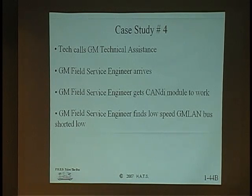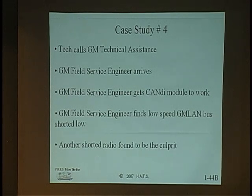Now, what's not working on this car? What was the customer complaint again? A no start. Is the PCM on the high-speed bus, right? This is the low-speed bus that's shorted. What's going on there? The solution: another shorted radio. You guys will be replacing radios Monday, you know.